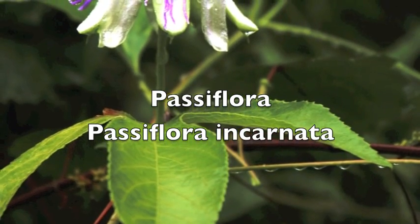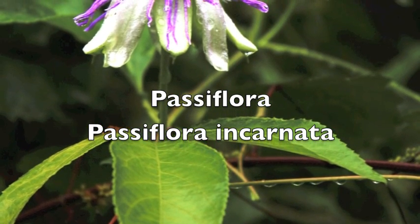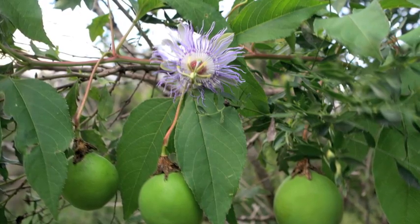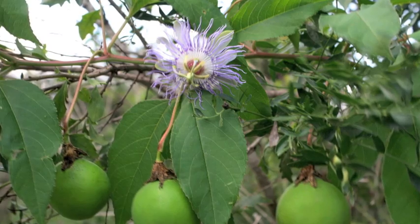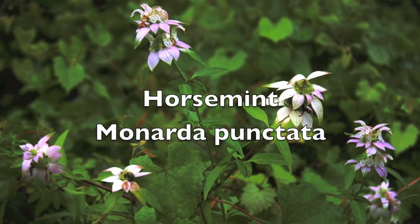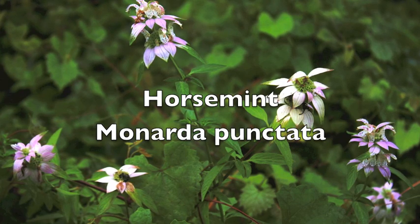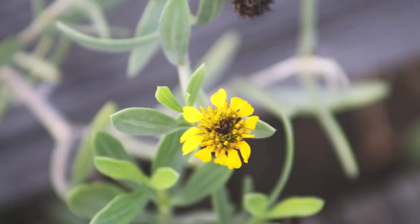Another favorite plant of mine for coastal green roof design is Passiflora or maypop. Passiflora is a deciduous vine that produces beautiful late spring and early summer flowers. Horsemint or Monarda is yet another great coastal strand plant suitable for salt-impacted green roofs. This plant is very drought tolerant and a great pollinator species.